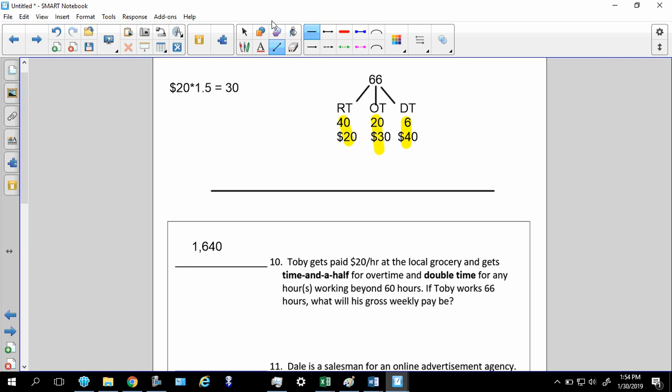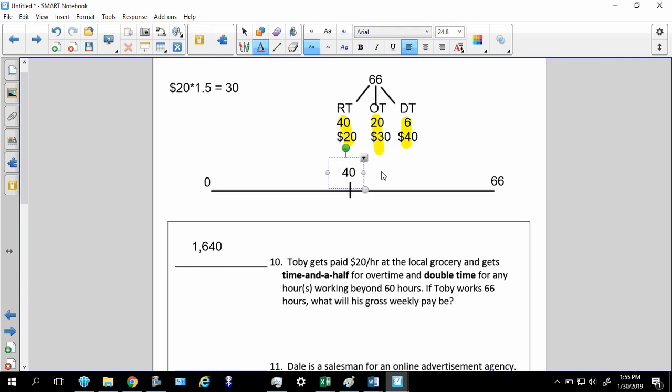Here's a line. This represents 0 hours. This represents 66 hours. So I know that regular time gets cut off at 40 hours. If this is confusing, just fast forward the video. 40 hours. I know that anything beyond 60 hours in this problem would be considered double time. So let me put 60 hours.